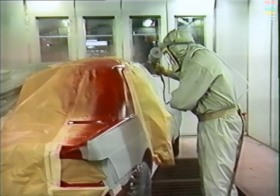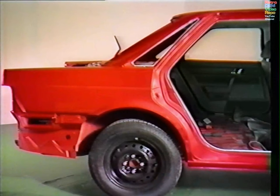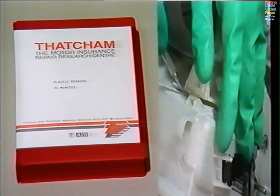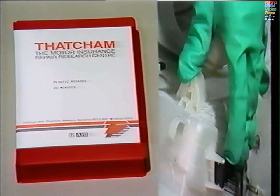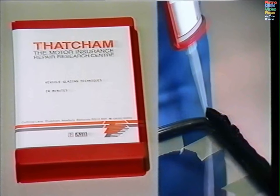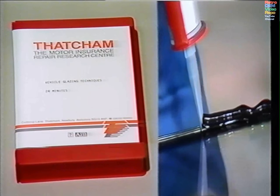The completed vehicle shows no trace of joints or filler, and demonstrates the excellence of contour restoration which can be achieved when correct procedures are followed as described in this program. Further information about the adhesives used with plastics and for bonding windscreens can be found in the Thatcham video programs, Plastic Repairs and Vehicle Glazing Techniques.